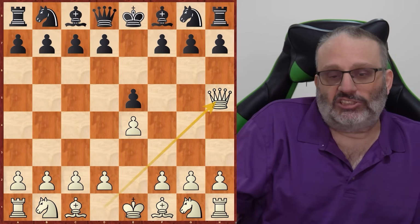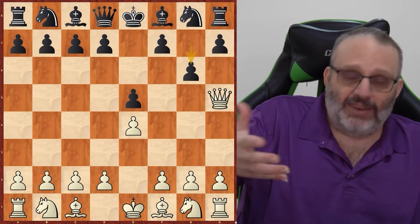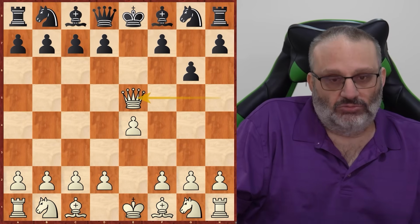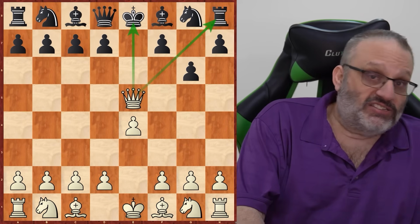Okay, and another puzzle would be g6, what should white play? Again, this is for low-rated players. Queen takes pawn check, wins the rook. And there are people who fall into this with black.